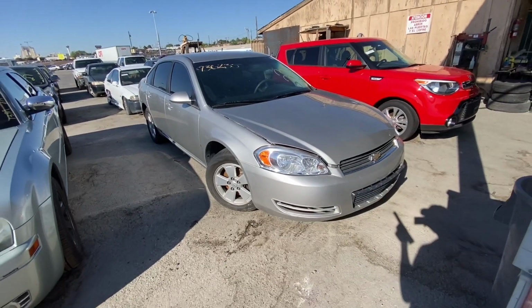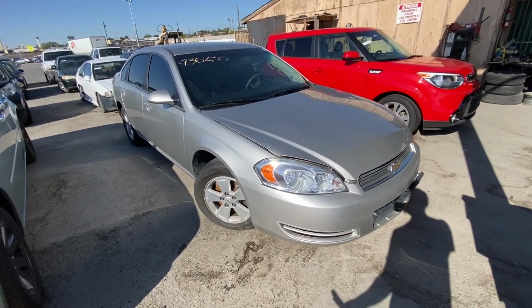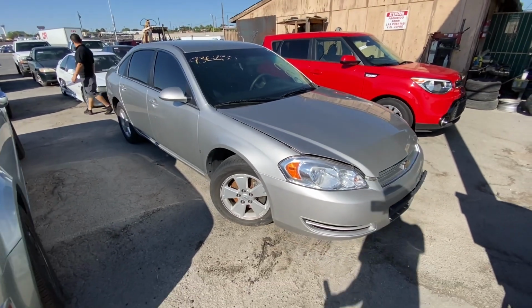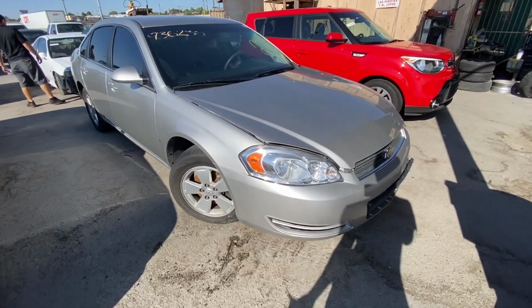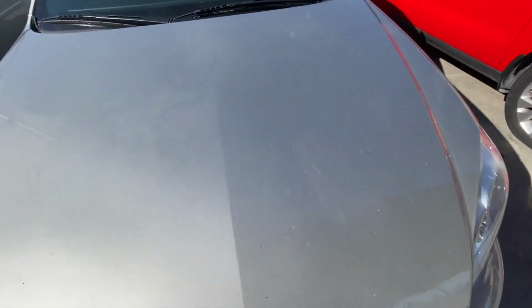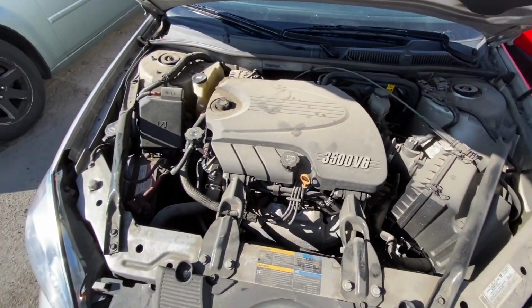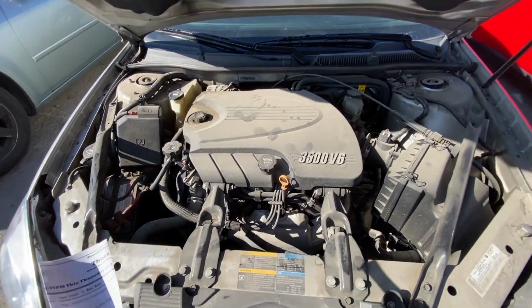Alrighty, man, we got an 08 Chevy Impala. Looks like 173,000 miles. The mileage on this thing is pretty high. Just based on the Impalas, they only run good up until like 150,000 miles. Now if the car was taken care of, then that's a different story.